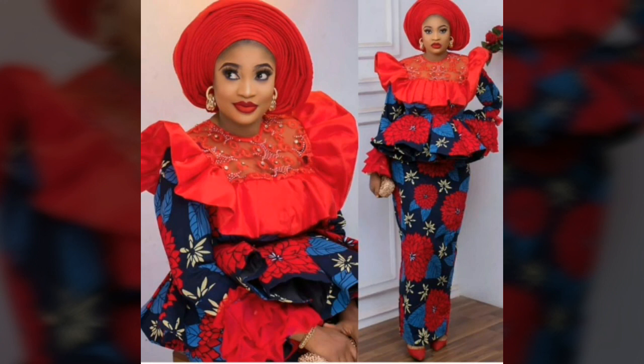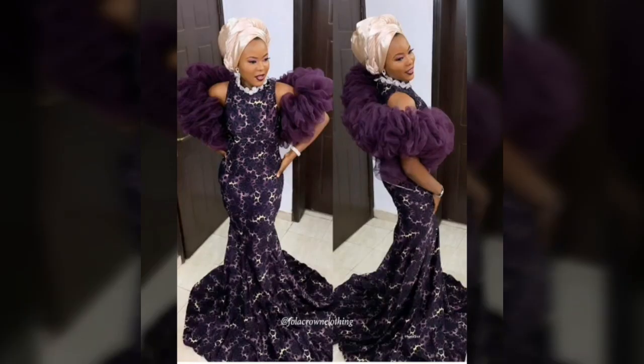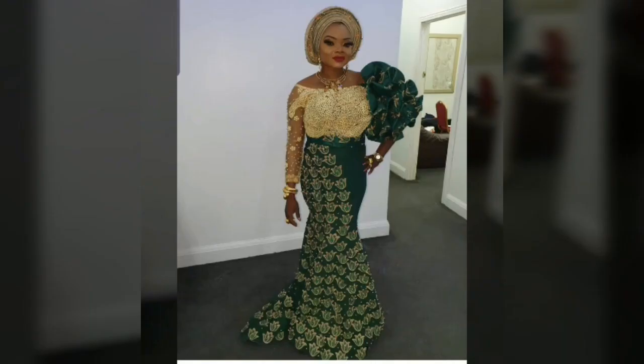Check out this super gorgeous red combination with Ankara. This dress is super adorable, so stylish and fashionable. Check out this lace combination. This is absolutely gorgeous. Wow, look at this floral Ankara beautiful combination. Check out this lace, beautiful, absolutely eye-catching style. Check out this, so beautiful.